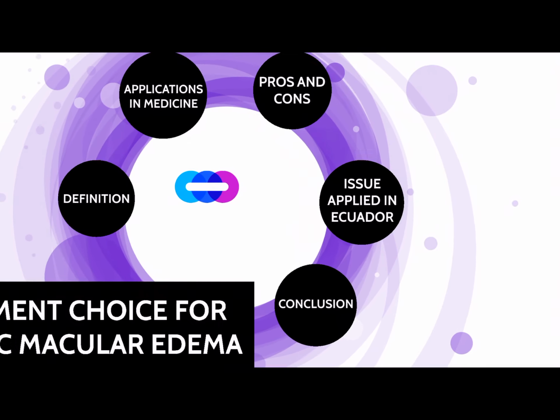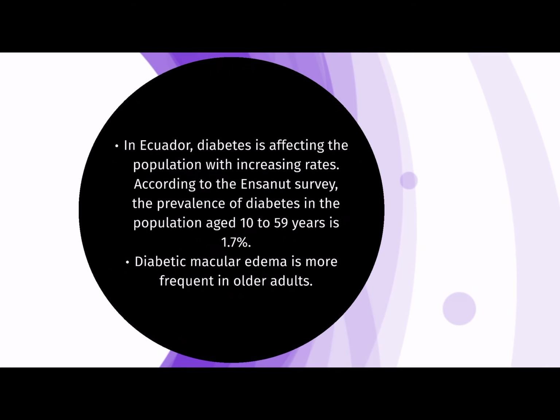This issue applied in Ecuador. In Ecuador, diabetes is affecting the population with increasing rates according to the Ensanud survey. The prevalence of diabetes in the population aged 10 to 59 years is 1.7%. Diabetic macular edema is more frequent in older adults.